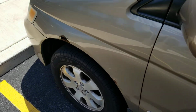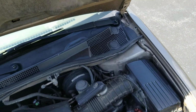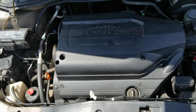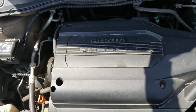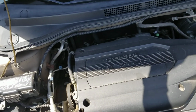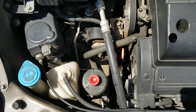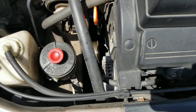It's idling very quietly for its age. See if I can do this one-handed or not. Kind of hold it up here on the hood prop. Very smooth, a lot of power considering it's a VTEC. I believe this is the same engine that was available in Accord, but don't catch me on those words. Everything's running really well, and the alternator that's down here, hardly visible.